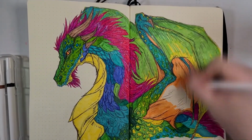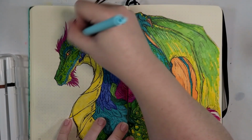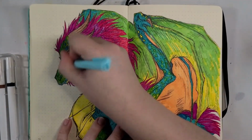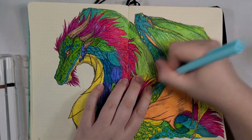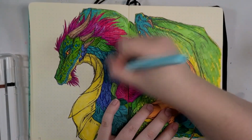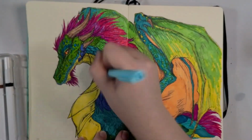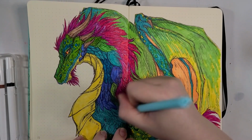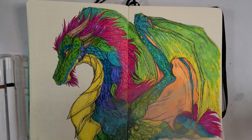Yeah, I also realized that lately I've been doing a lot of dragons, just because dragons are my comfort subject. That's the way I describe them. I can't figure out what it is I want to draw, so I draw a dragon, because I can do them many different ways, many different colors, many different styles. They're versatile, and that's what I like about them.